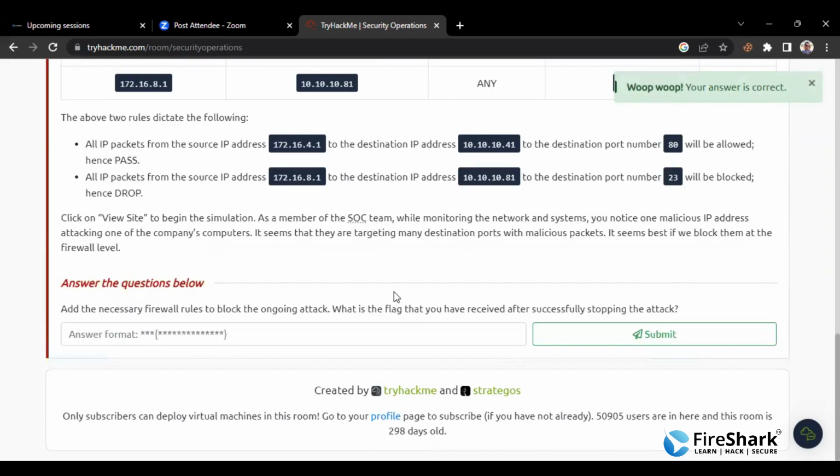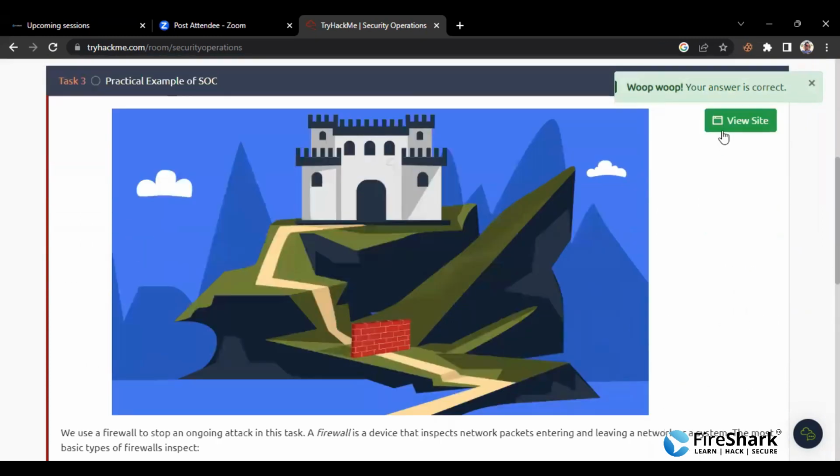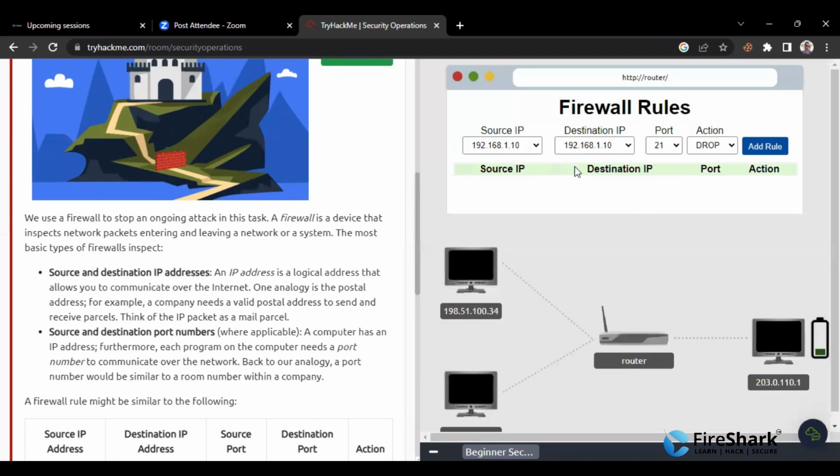Now the practical. We will go into the view site and move into the task. The website at 203.0.0.110.1 is under attack. Quickly add some firewall rules to stop the server from crashing. The packets in red are from the attacker's machine. Start simulation. The source IP is this 98, and this one we have to block.